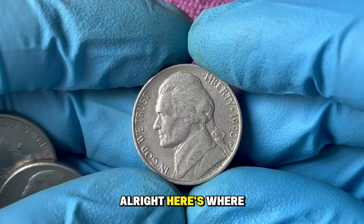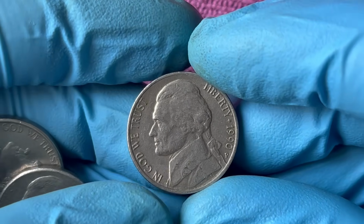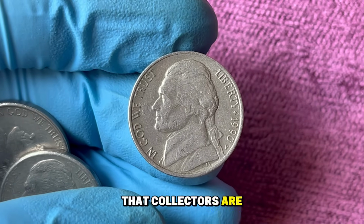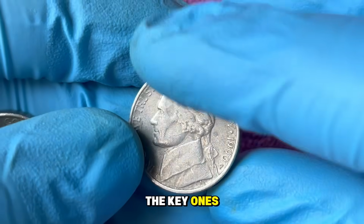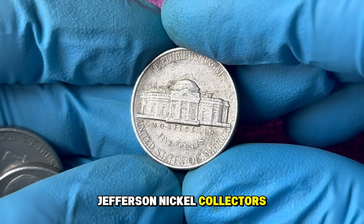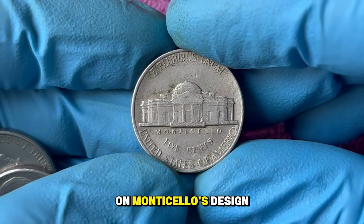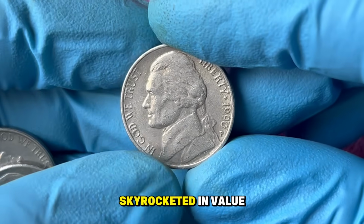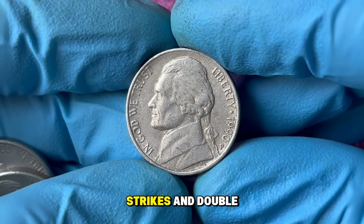Alright, here's where things get really interesting. The 1990 P Jefferson nickel has some rare varieties that collectors are obsessed with. The key ones include the full steps design. This is the holy grail for Jefferson nickel collectors. If the steps on Monticello's design are fully visible, with sharp detail and no breaks, your nickel just skyrocketed in value.